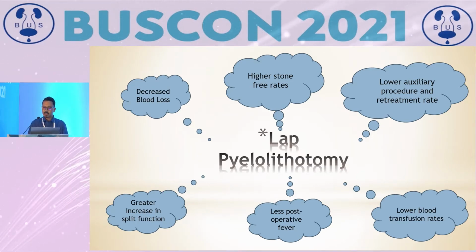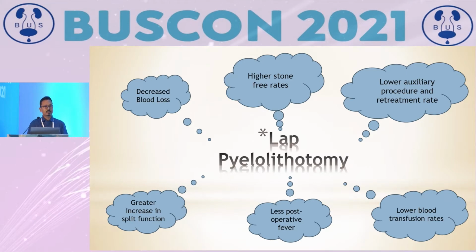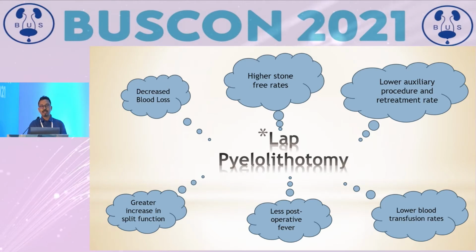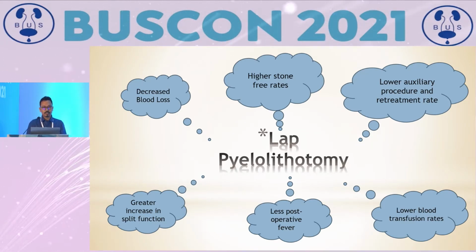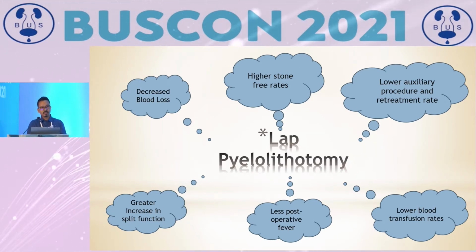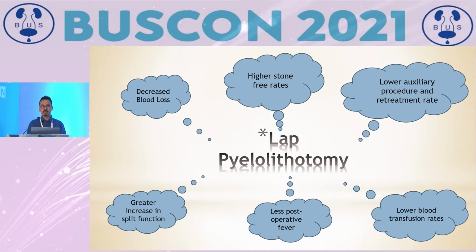Also, in any case where there is a stone, our main goal is to have a complete clearance rate. In a single session with lap pyelolithotomy, there are studies with more than 80 to 100% of cases having complete stone clearance, whereas in a PCNL, it is much lower. For example, there are studies where it has been said that there is only 60 to 80% stone clearance in a single session.